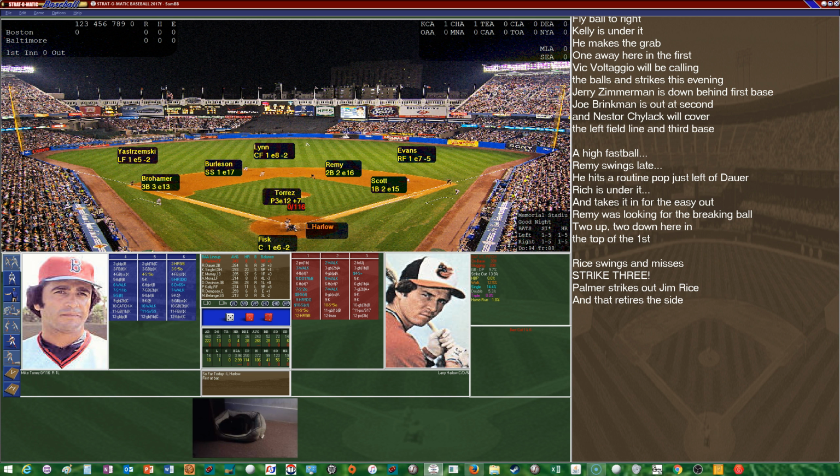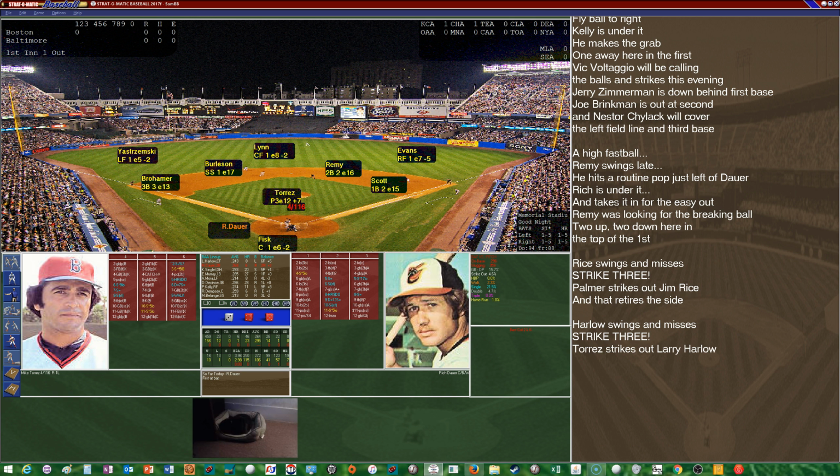So Harlow comes in hitting .266 with 4 homers and 28 runs batted in. Already has more RBIs than he did on the whole season in less than half the at-bats. So here's the windup in the pitch. It's going to be up the 3 column of Harlow, which is a swing and a miss for strike 3. So 1 down in the Baltimore first.